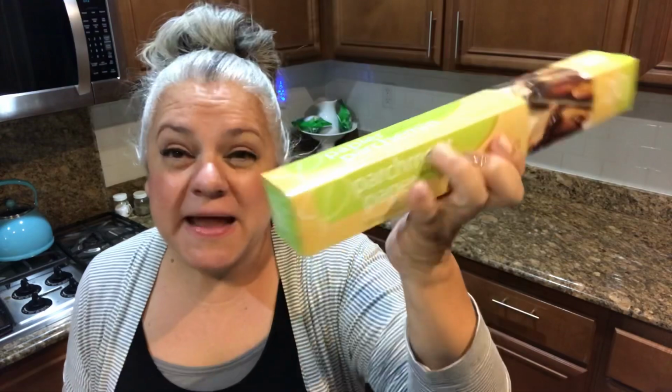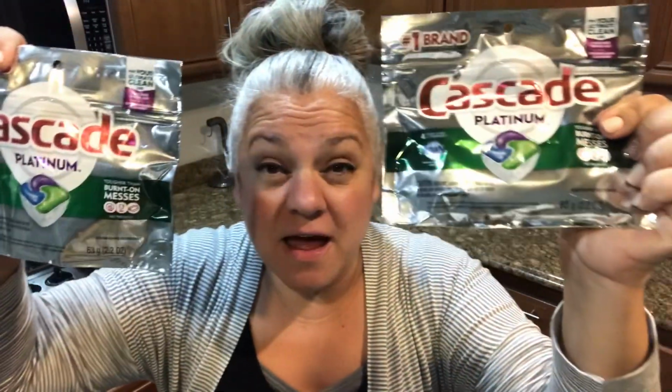Another thing that I ran out of is cling wrap. I have nothing in my drawers. And I ran out of parchment paper. I like buying my parchment paper, and a lot of times I will get the sheets. The last time I got the sheets, I didn't know if I'd like it, but I ended up liking it. So this is just a roll. I like getting it at the Dollar Tree only because of its price, and I don't really use it that often. Some things I ran into that I was pleasantly surprised by are these Cascade dishwasher tabs.